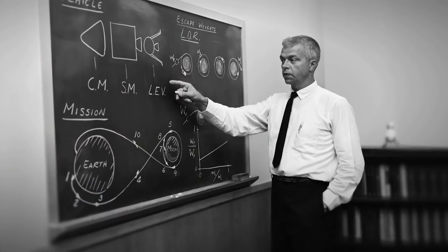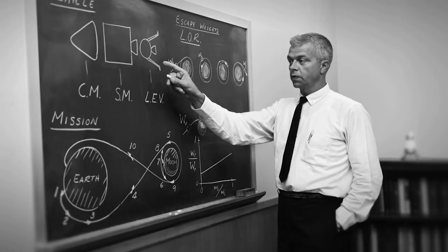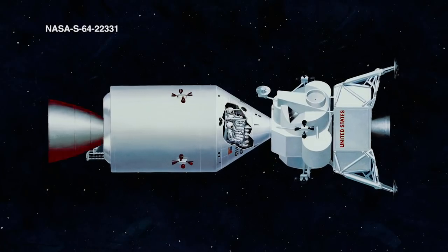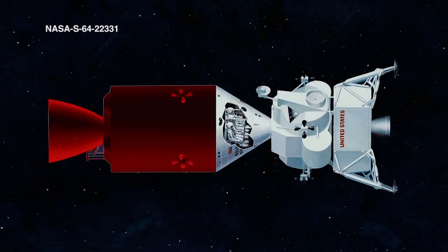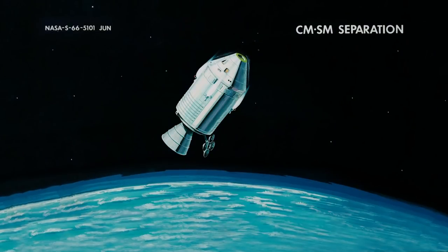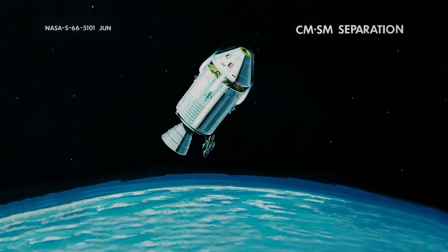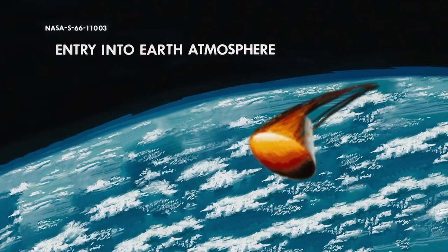The Apollo spacecraft consists of two modules and the docked lunar module. The service module. This is where, among other things, the life support systems, the reaction control thrusters, and the main propulsion unit are located. The command module. This is where the astronauts live and navigate the spacecraft. Before re-entering the Earth's atmosphere, the command module separates from the service module and becomes the landing capsule with a heat shield.